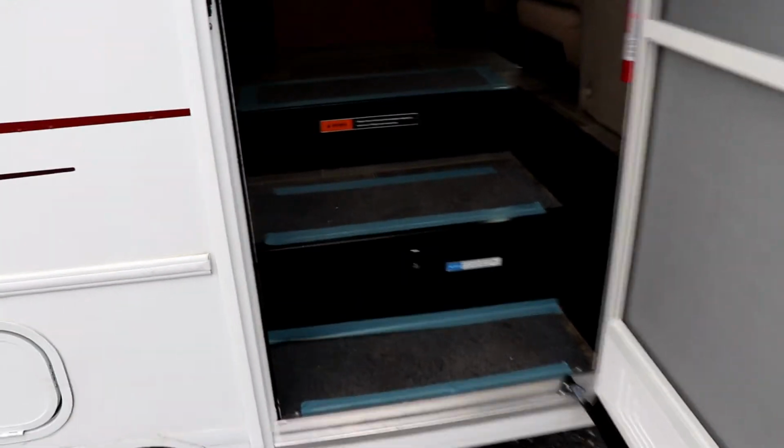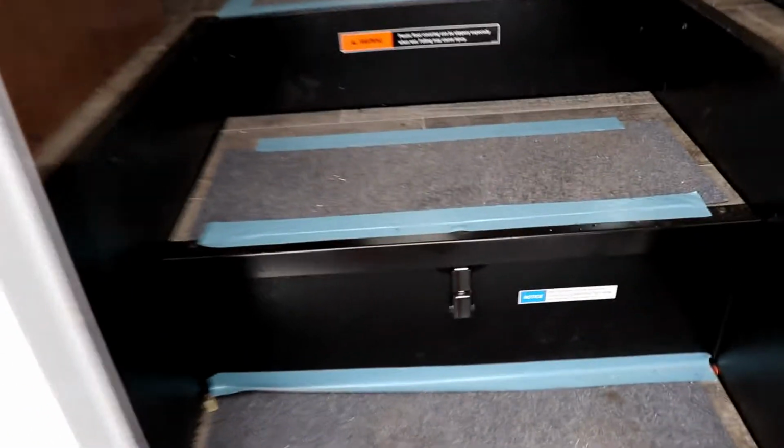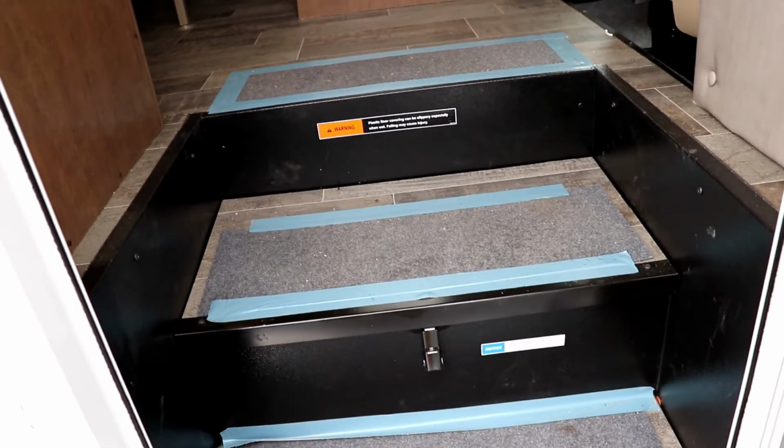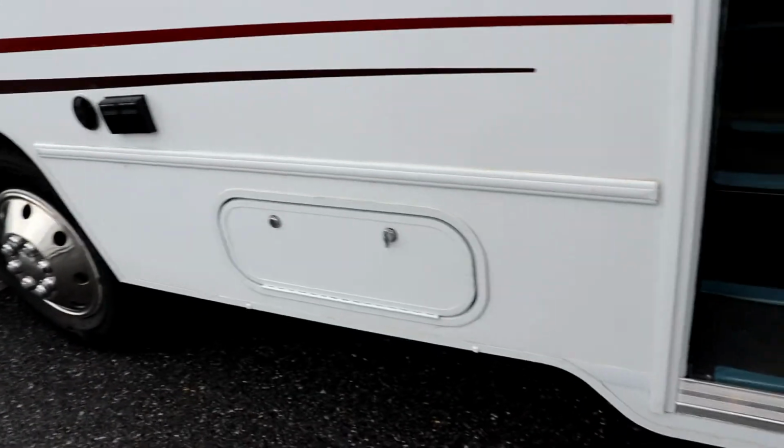As you're coming in the door, first thing you're going to notice, and I love how Winnebago does this, is below that step right there, you can see that you have the lock. That is where your batteries will be, and it makes it much easier for you to get to them versus being behind one of the doors on the outside where it makes it difficult to get to, and they don't have pull-outs and so forth.